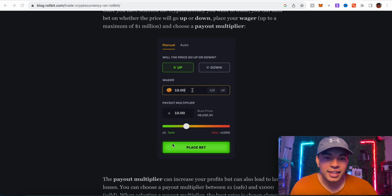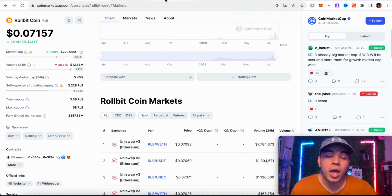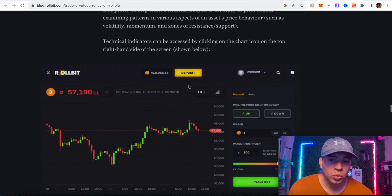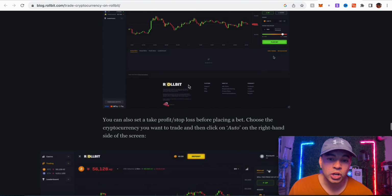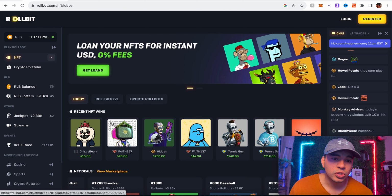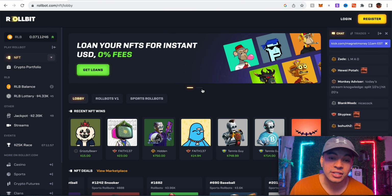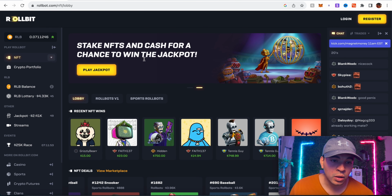I just see that as bridging the gap to a user, which in my opinion has a lot to do with why it's done so well in the last couple of weeks. Essentially, that's just a quick little overview of what they have to offer in terms of their trading platform and their NFT staking platform, which I don't know if we touched base on. You can also stake your NFTs on the platform itself, and I believe you earn dividends off that as well.